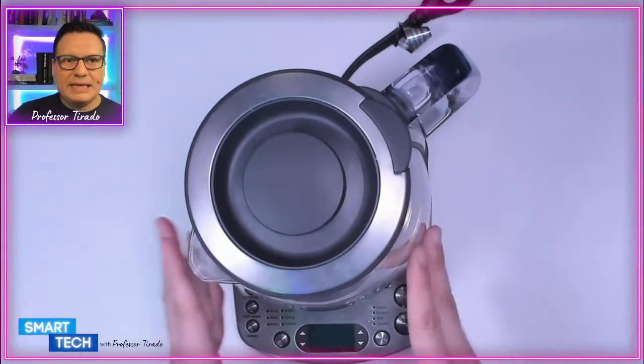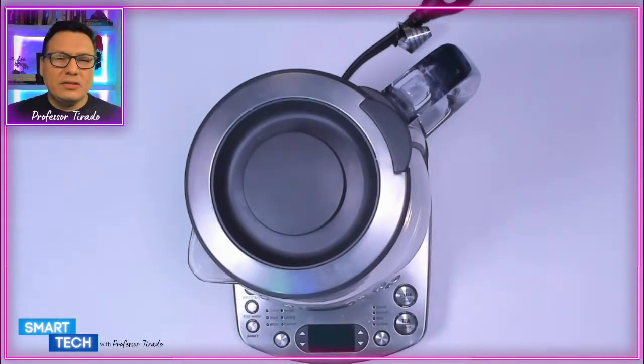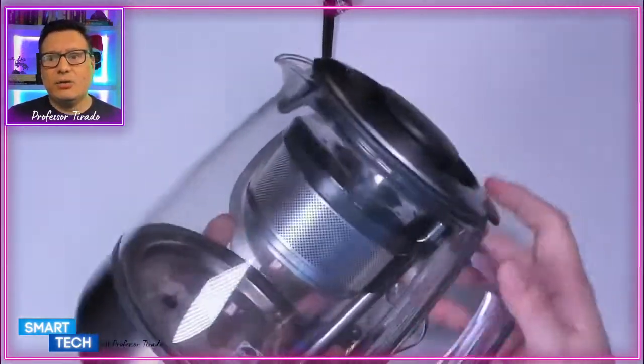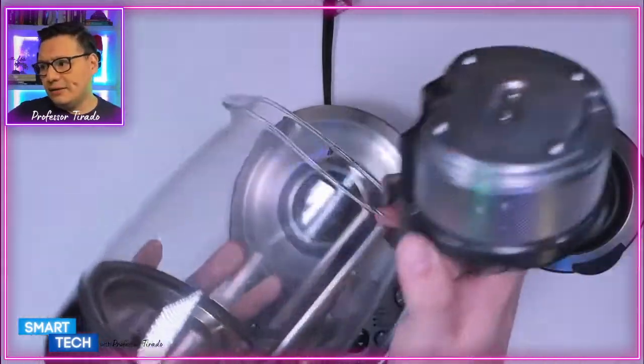Anyway, if you like to drink tea and you like to drink it with the loose tea, then this one is one to consider picking up. This is by Breville. So this is a Breville tea maker. It has over 2,300 ratings, 4.5 stars. This is currently available for $279.95. So what this does, just so that you're aware, is that you're able to easily put loose tea into this little basket that's right here.